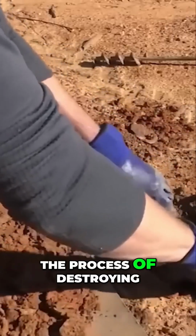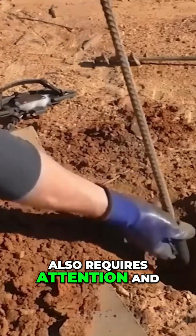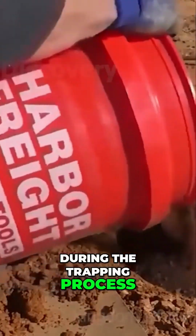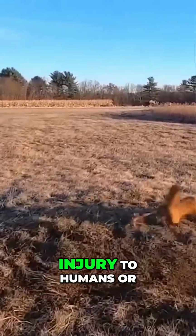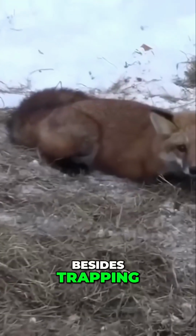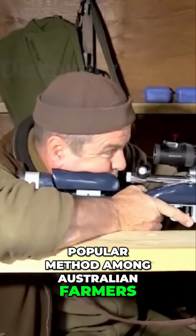However, the process of destroying this invasive fox species also requires attention and compliance with certain principles during the trapping process. Farmers must check the trap regularly to ensure it is working properly and is not causing injury to humans or other animals. Besides trapping, hunting is also a popular method among Australian farmers, the opening shots in the battle to protect crops.